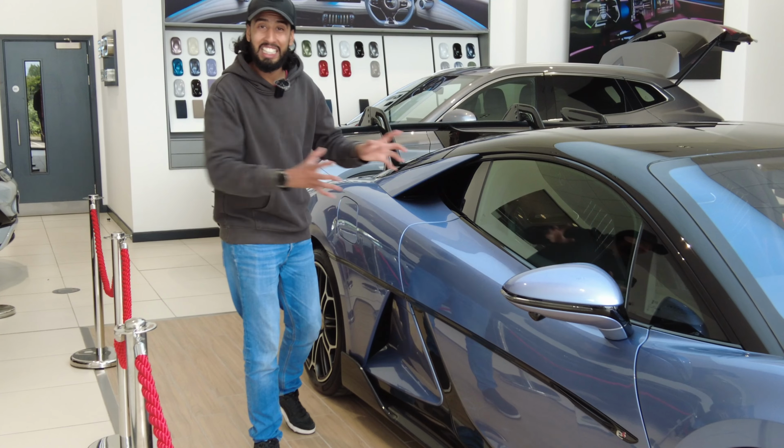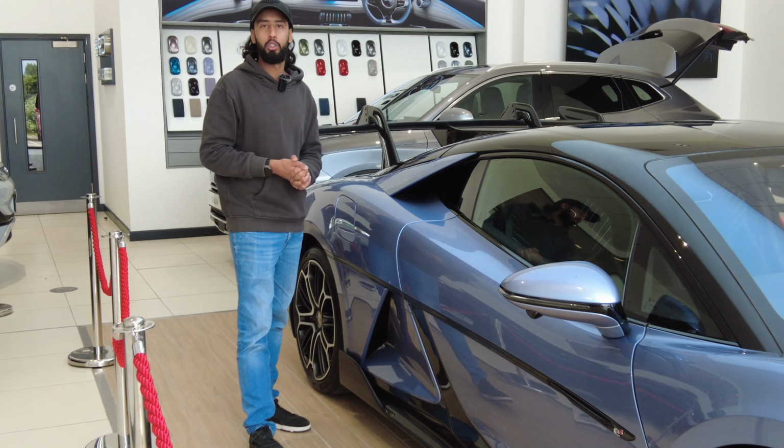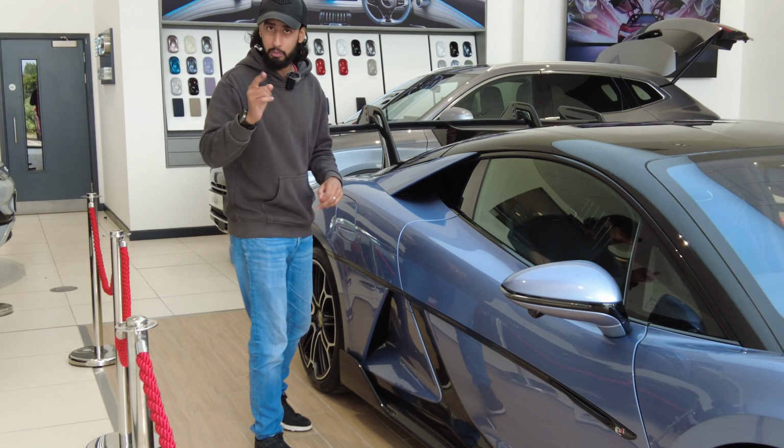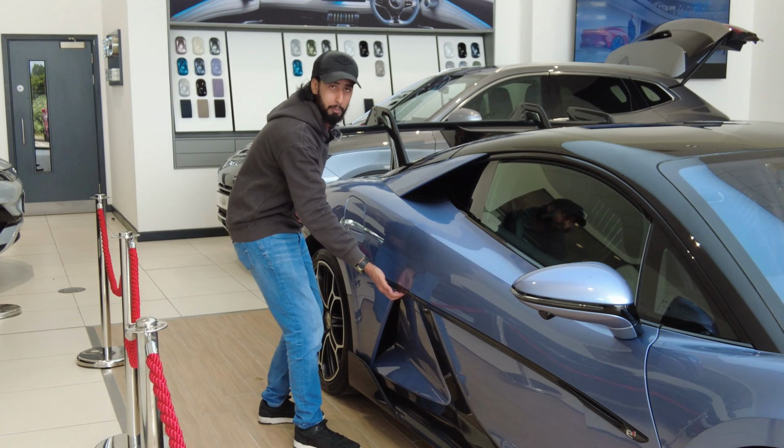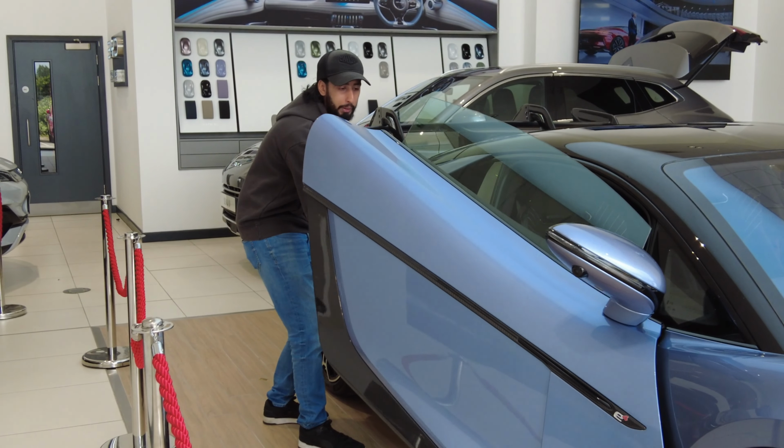So let me show you around the interior of the U9, but in order to do so, I've got to open the door, and you might be wondering, how do you do that? Well, there's a button just down here, and if I hold that button down, the door will open.